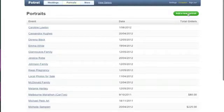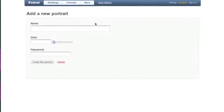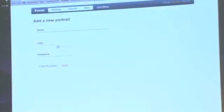Portraits are exactly the same. You just go through and set up a new portrait. You put in the name of the client, the date, whatever events you want. I'm not going to bore you again because you've seen what I've just done with the wedding side of it. It's identical for that. When you go in and do events, it'll be the same for events too. So we can go into the events section and add a new event. As I said, this is new. I actually haven't even had a look at this, so I was hoping that worked.